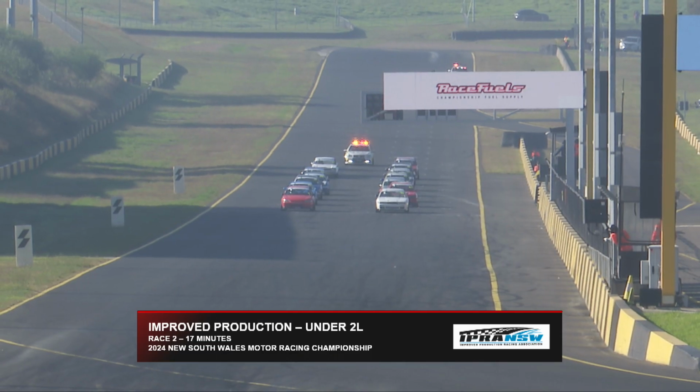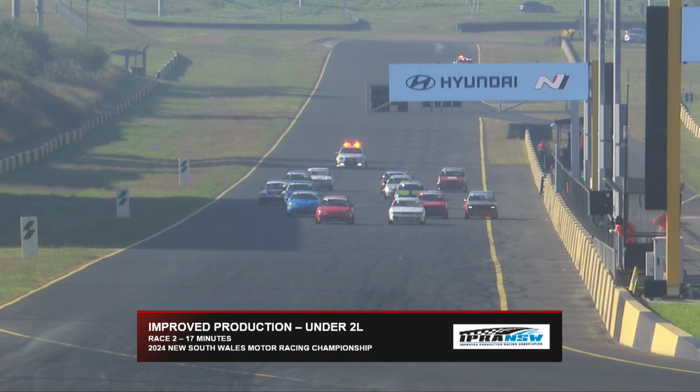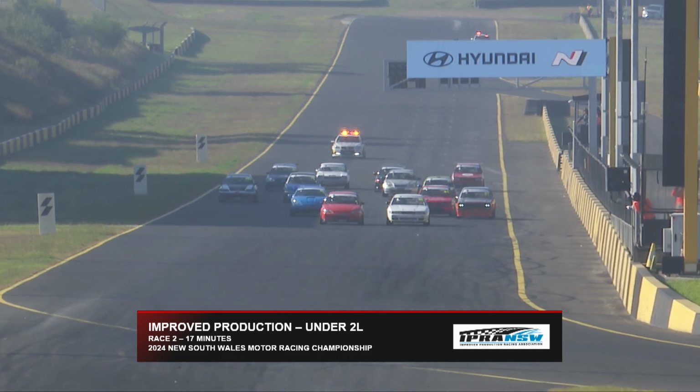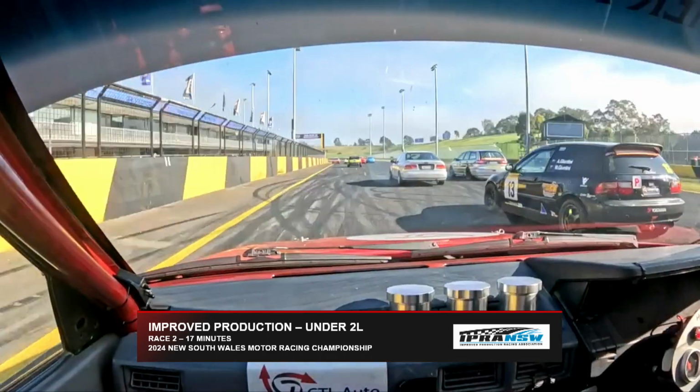From this angle. Red light. And away they go, and Castro's had a fairly slow start. Matt Wildridge has had a great start from the 3rd or 4th row, and actually he's going to be 2nd by the look of it.